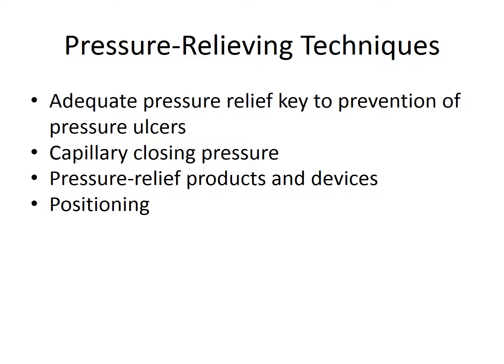Next slide. All right, so what we want to do is try to relieve the pressure, because the focus in this lecture is really decubitus ulcer. So how are we going to do that? We want to make sure that we provide adequate relief to prevent it: turning the patient and taking them off of the bony prominences. There's capillary occlusion pressure, which tries to collapse the vessels, so we rest it, or use pressure relieving products and devices. They have beds with air, cradling, elevating, this kind of stuff, and positioning your patient to get the pressure off of their bony prominences so that it doesn't lead to the different stages.